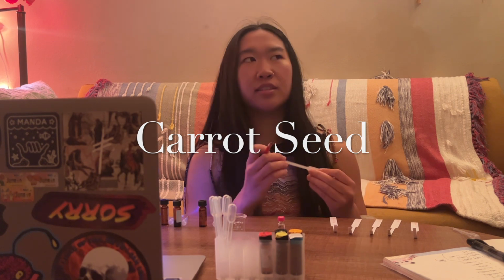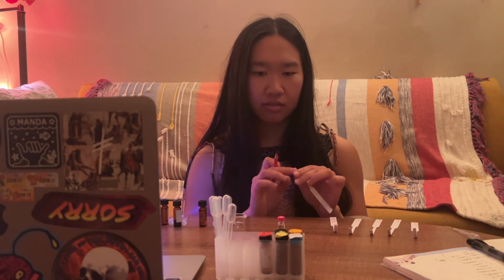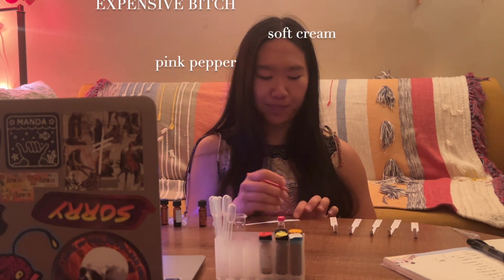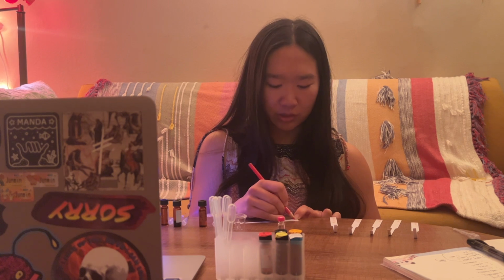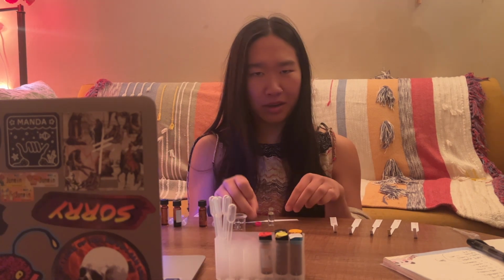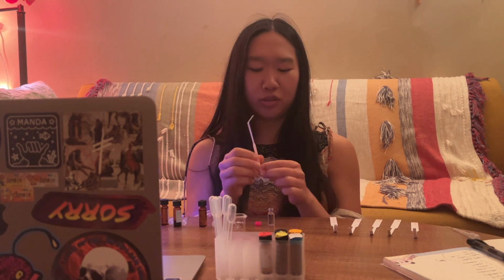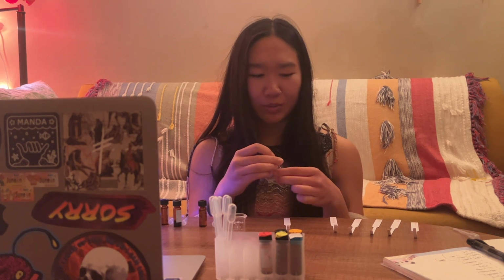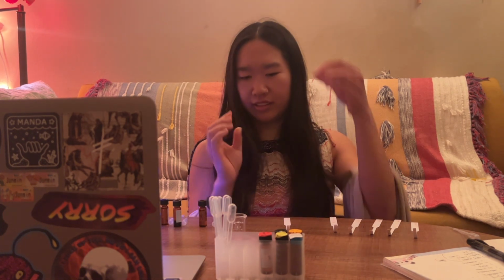Because I have cedarwood, I also want to add some carrot seed. I read that cedarwood and carrot seed together can create an iris orris effect. I think it's because the cedarwood has that cool, mellow base of woodsiness, and then maybe the carrot seed adds some extra dimension, because I've never gotten this combo to just smell like iris. Maybe mixed with other things, they can give an iris-like effect.